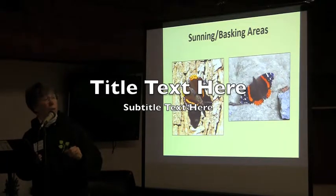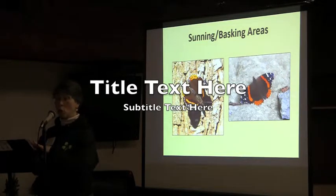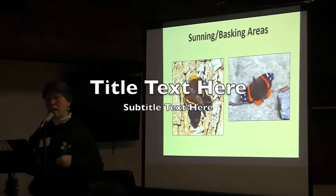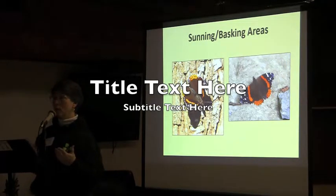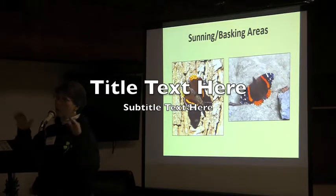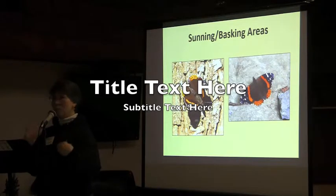And that can be rocks, it could be just a flat rock, especially if it's darker colored. If you have some darker colored stone where the butterflies can hang out, they might bask on the side of a tree, on the tree bark, even paved areas. If you've got a paved patio or your sidewalk or something like that, butterflies might bask on that to warm their bodies up so that they can become more active.